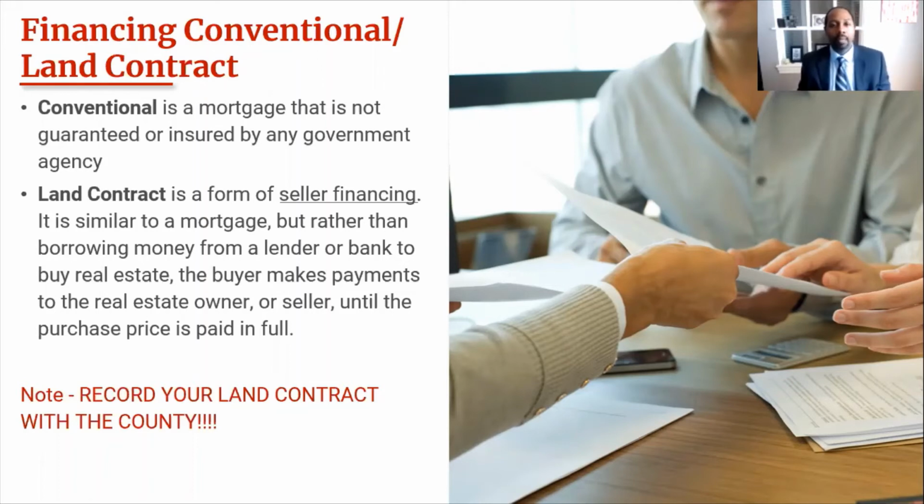Now, when you do a land contract, you must record it with the county, just like you would a deed. The difference between your mortgage and a land contract is that with a mortgage, you're going to get the actual warranty deed, and your lender has a lien on the property in the form of that mortgage note. With a land contract, the land contract is recorded. It now shows you as the owner of the property, but the seller still has an interest. Their interest is just limited to their balance.